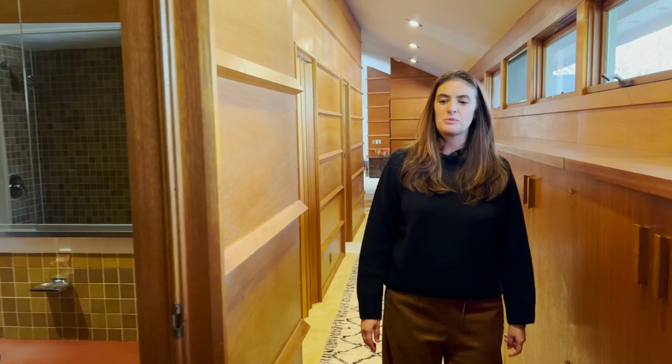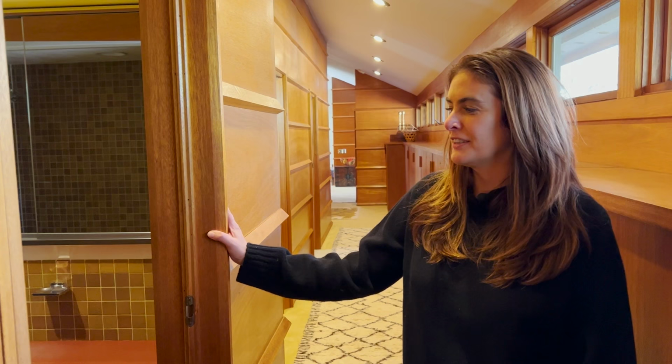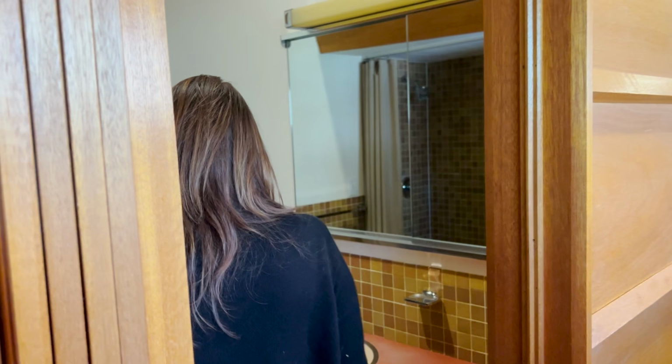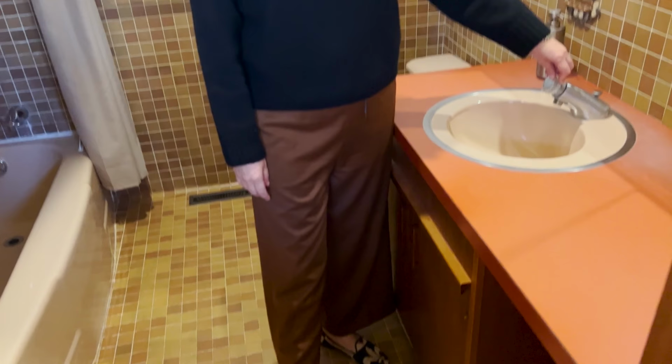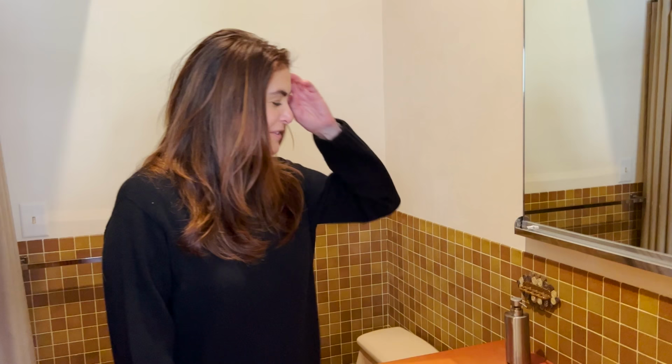This is one of the secondary bathrooms. Again, 100% original. We've changed nothing. All of the original plumbing fixtures are the same. It's from an American company called Crane. I actually had to replace one piece, and the only place to get it is in this little town in California. So if you ever need authentic Frank Lloyd Wright plumbing fixtures, let me know. I know who to call.